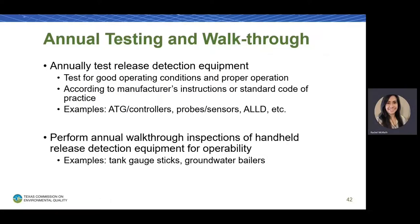You were required to conduct your first annual test of your release detection equipment by January 1st, 2022. This test is to make sure your release detection equipment that was installed as part of the UST system is operating properly. It must be conducted in accordance with the manufacturer's instructions or a code of practice set by a nationally recognized association. So this includes equipment such as the automatic tank gauge, probes and sensors, automatic line leak detector, or ALLD, vacuum pumps and pressure gauges, and electronic equipment used for groundwater or vapor monitoring.